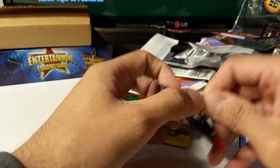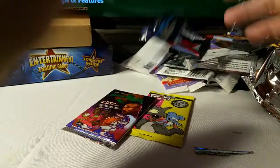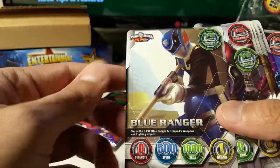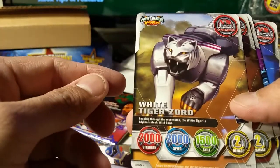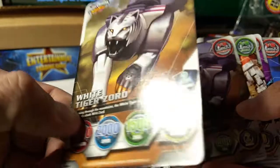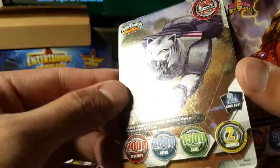I think I got through. Man, this is some really high quality, like Mylar or foil. Game rules. Blue Ranger, Flit, White Tiger Zord. Is there a difference? Nope. Oh, okay, that's base. That's some type of metallic parallel.